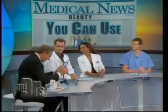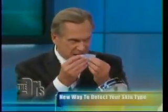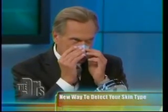But if you didn't have time to go to a skin bar, how would you do this at home? Okay, what you do, you actually use this little mirror and you look at... So what you do, you actually do your own skin testing. So you look at yourself and you press this on a certain area, and you know how my nose... What is that, Drew?